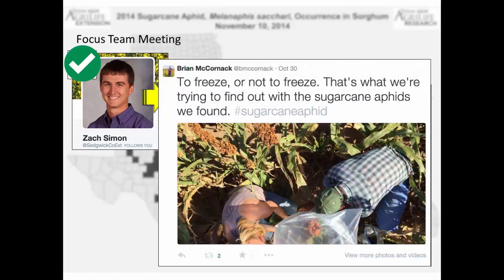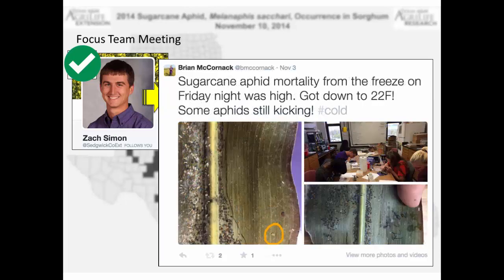This grower even helped us set up some field cages because he was really interested in the work that we wanted to do, which was looking at freeze mortality. That was because we were expecting some freezes coming up in the next few days. We wanted to know how much mortality was going to be caused by this. So again, we tweeted this out, saying, hey, we got down to 22 degrees and all the aphids that we had died.